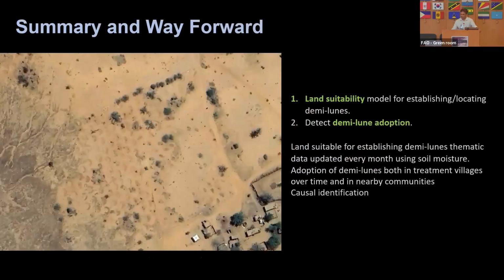I would like to acknowledge a few people who have been very instrumental in carrying this work forward. One thing I want to mention is that this is one of the projects where we had a huge challenge. We could not get access to ground observation data because of IRB issues. So we made our own effort to extract ground observation data through visual interpretation of demi-lune presence, which you saw here. This is an example. In this high resolution imagery, there are semicircular demi-lunes. So we visually interpreted these satellite data to extract those ground observations to plug into our analysis. This is one of the examples where we have challenges: even though we fully conducted the RCT, we cannot get access to the data. So thank you.